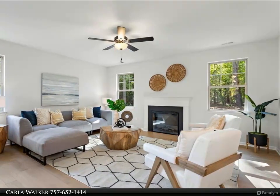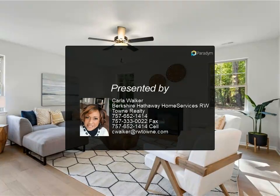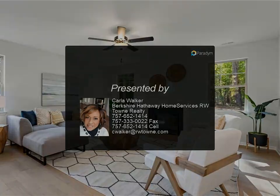Various design options are available to truly customize your new home. Master model to be built March 26, 2024. For more information, contact us.